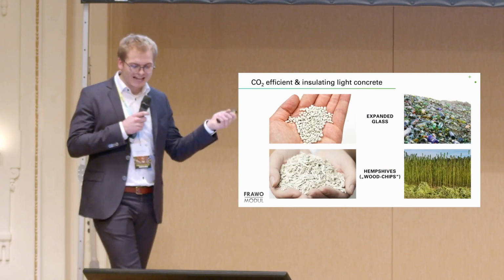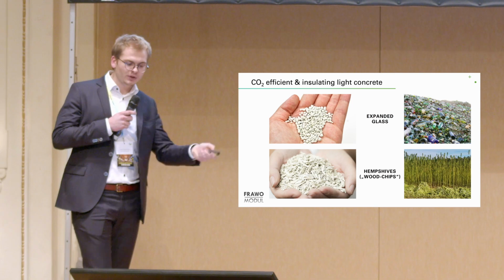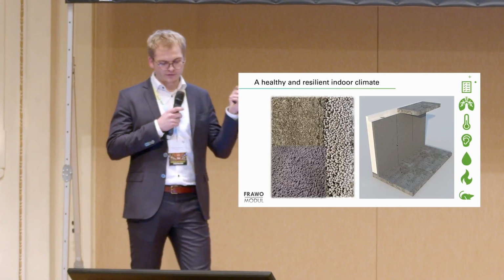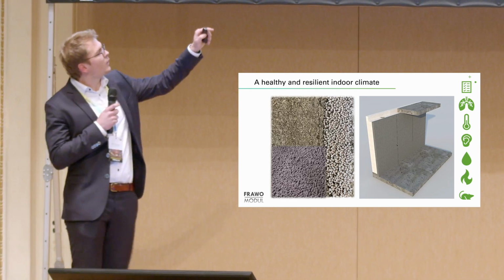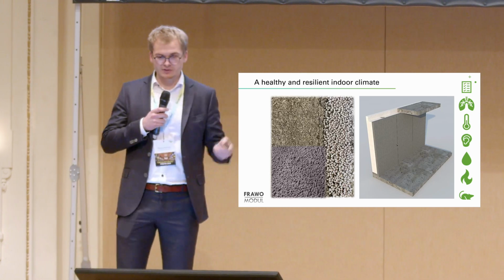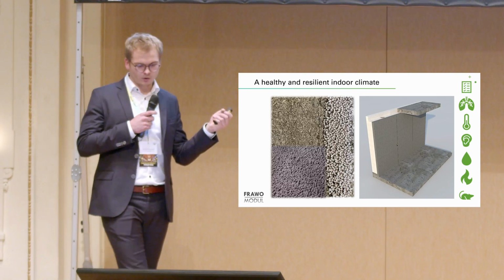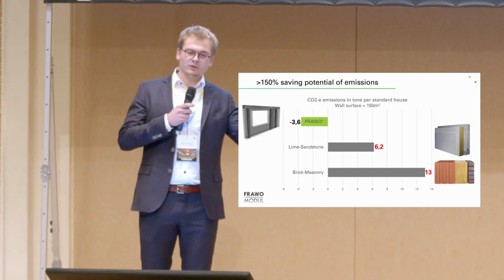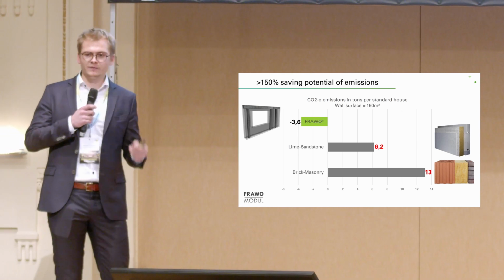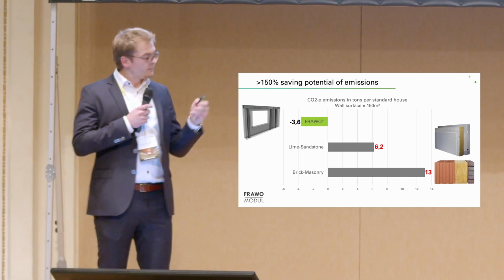We use expanded glass, which comes from residual glass that is upcycled, and we use hemp wood chips from the hemp plant, which has beautiful building physics properties. Our prefab wall has all the building properties that you need: fire resistance, it's resistant against pests, and insulation, and so on. The beautiful part about the Frawo organic hemp-free part is that it saves emissions. It has 150% saving potential in difference to the conventional building techniques.